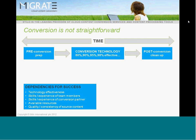I think it's in situations like that where it's important to be supported by an experienced conversion partner with the appropriate skill sets and experience who can help you out and work you through these projects.